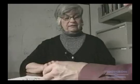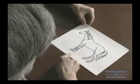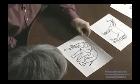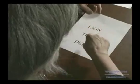You have a disorder called Pick's disease. It's a cat. Pick's disease is a form of dementia in which people gradually lose knowledge. This is a horse. First, people lose the ability to make subtle discriminations, such as how one animal differs from another. And which one has horns? Horns. This one has horns.